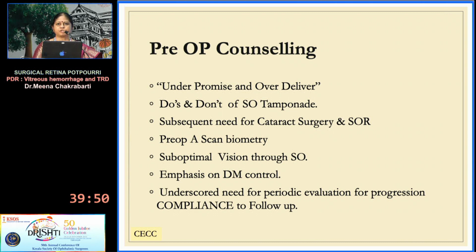As with most of us, my technique is also to underpromise and overdeliver. The do's and don'ts of silicone oil tamponade, the need for positioning in the postoperative period, the need for subsequent cataract surgery and silicone oil removal. A preoperative biometry was done. A suboptimal vision through silicone oil was conveyed again and again to the patient. Emphasis on diabetic control. And we underscored the need for periodic evaluation to evaluate for progression of the disease, and he was also told about the compliance to postoperative follow-up.